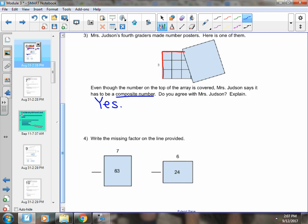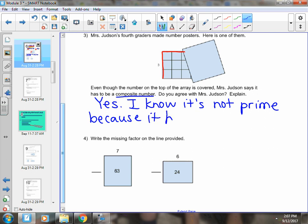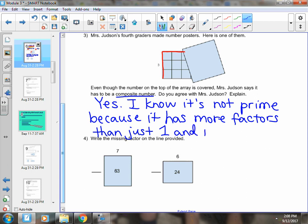So my answer could be something like this. Do you agree with Mrs. Judson? Yes. I know it's not prime because it has more factors than just 1 and 3. So again, I know that it's composite because I know it's not prime. And if it's not prime, it must be a composite number. Probably it's like maybe 3 by 4 or something, right?